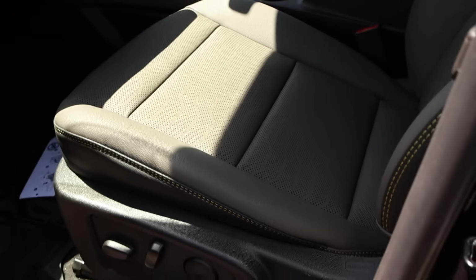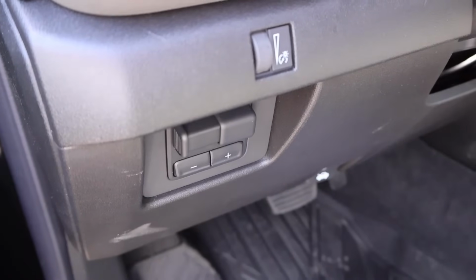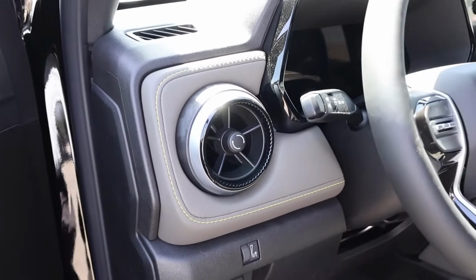AEV there on the headrest. Again, really nice trim all down the seat. You do have power adjustments on the side, lumbar support. Trailer brake controls off to the side, and then more of that stitching on the dash with the gray trim.